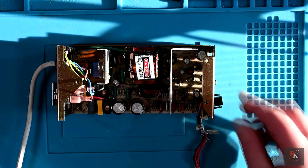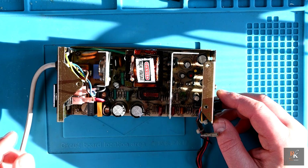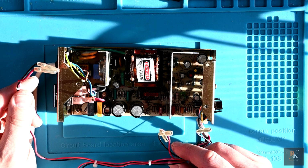I haven't pushed the clip all the way through, I haven't pushed the power switch all the way through. This will still allow me, hopefully, to switch it on and off without having to go near it. And I can check what the output voltages are on the cable. So before I do that, I'm going to go and give this cable a quick clean. So there's a couple of checks I want to do before I power it on.